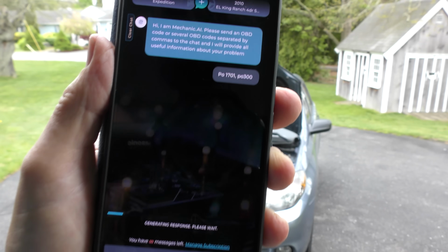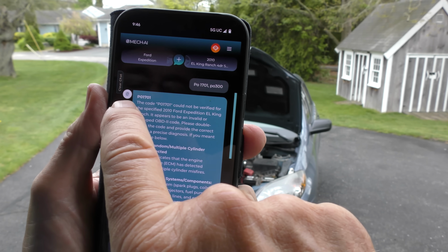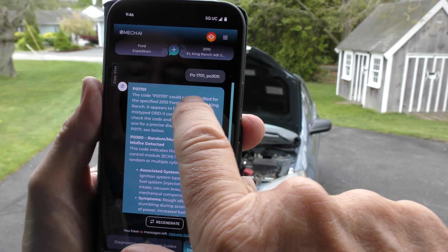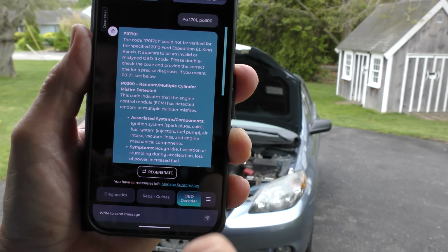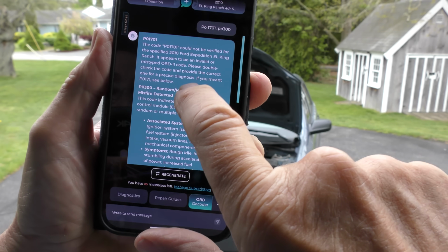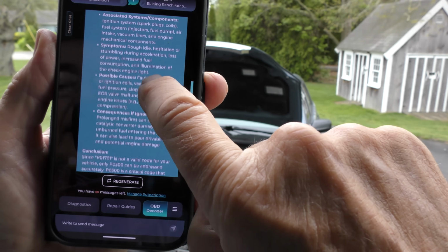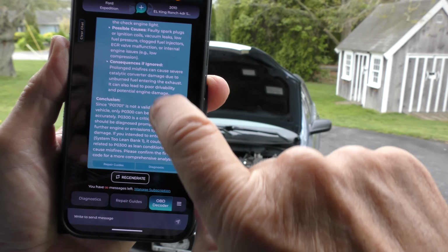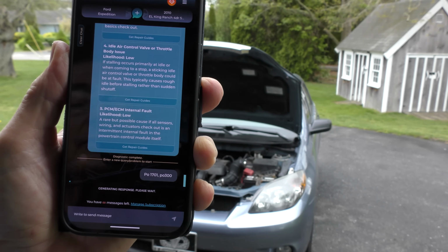You can see it's generated a response down there. How smart it is, I tried to fool it. I put P01701. It is not verified. It doesn't exist, right? It says maybe you mean P0171, but then it does P0300. Multiple cylinder misfire detected, and it shows you possible causes, what happens if you don't fix it, and if you want to diagnose it, it diagnoses it even further.